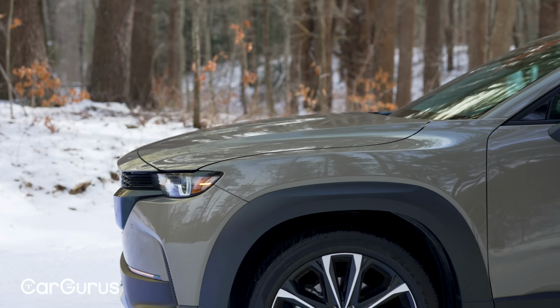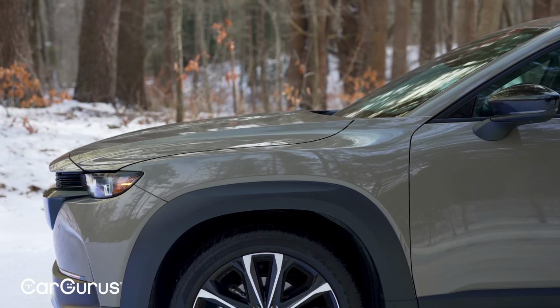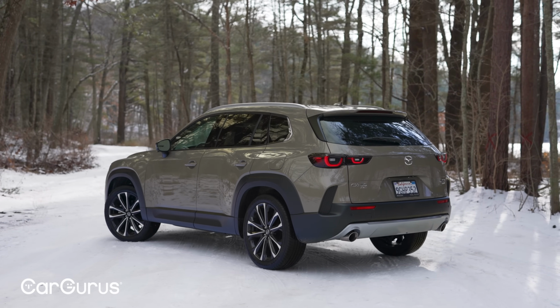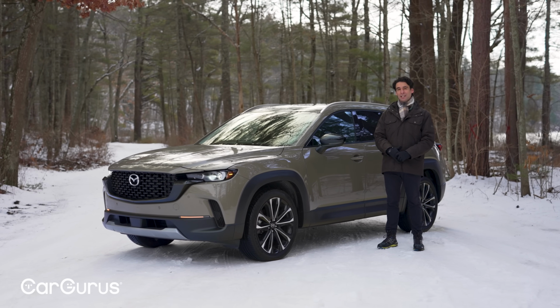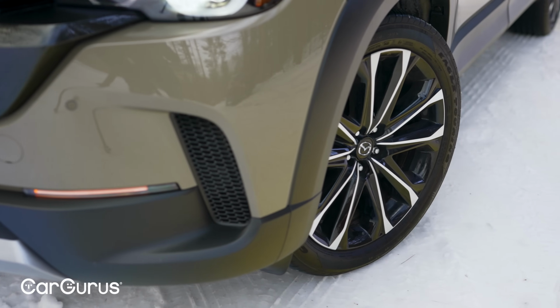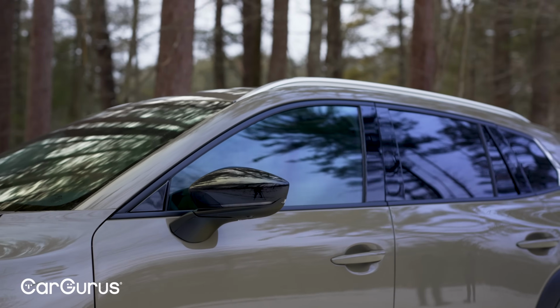I mean, seriously, even if zircon sand is not your favorite, there's a wide variety of color choices and it just looks premium from every single angle. You can also tell it's a turbo because the exhaust outlets are slightly larger than before. And while the standard CX-50 rides on the small 17-inch wheels, I do think that in this trim, this makes it look like you're driving a luxury SUV without paying that price tag.